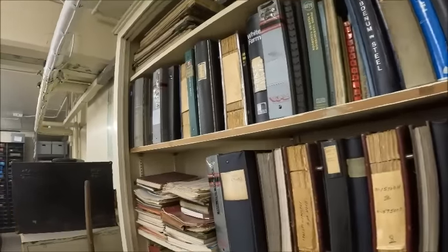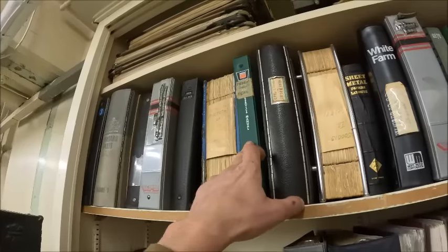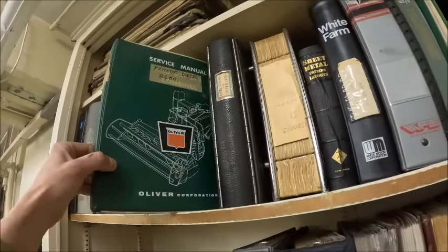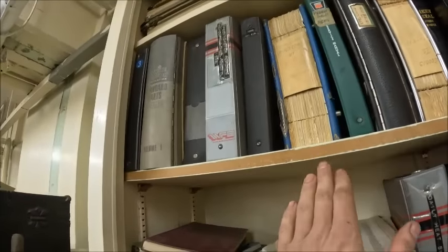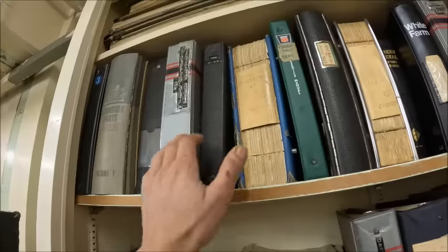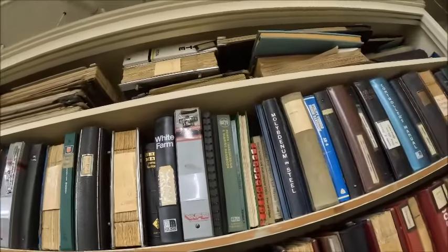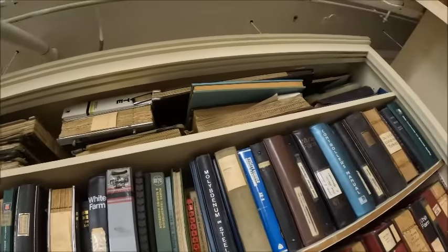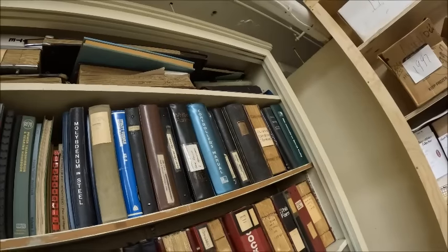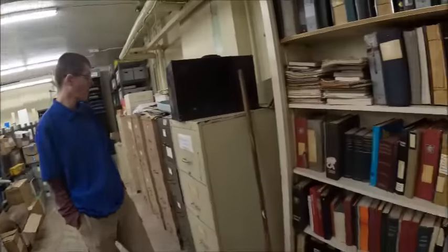So if there's any Cockshutt aficionado out there who wants to volunteer his time to look through this stuff, I would be very happy. Perkins Diesel Manual. Well, it might be a manual, or it might be something else in there, just in a manual binder. 2155 something or other. So much stuff. I know, there's so much. You could just spend so many hours down here.